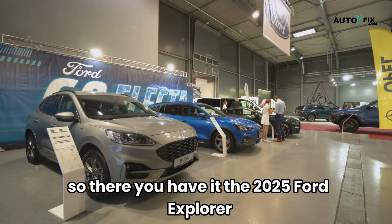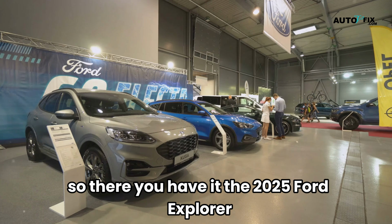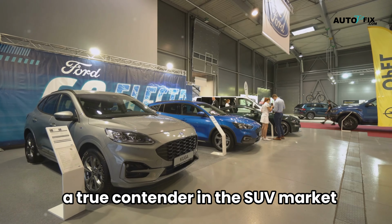So there you have it, the 2025 Ford Explorer. A true contender in the SUV market.